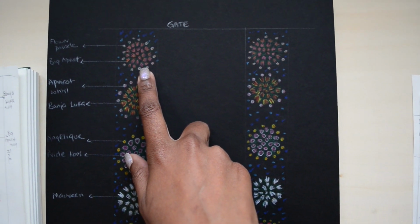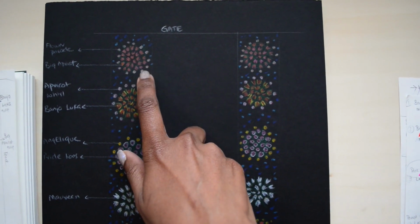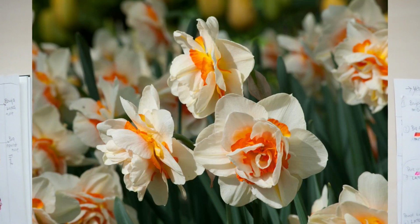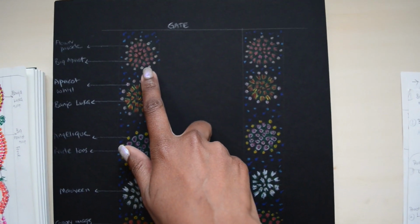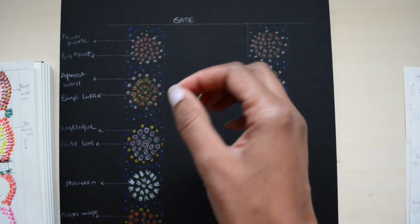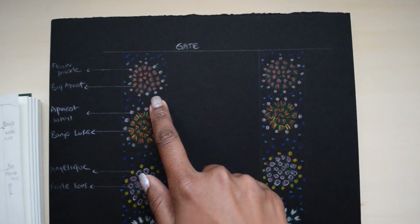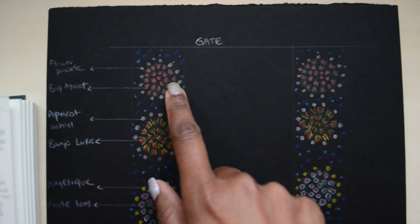It's beautiful, and it's super tall, so that's going to be fantastic when it comes up. And next to it I put Flower Parade, and Flower Parade is a double daffodil. It's a white flower with an orange, or apricot-colored center. It's got these little petals in the center that come out in that color, and I think that would look really pretty as a combination.